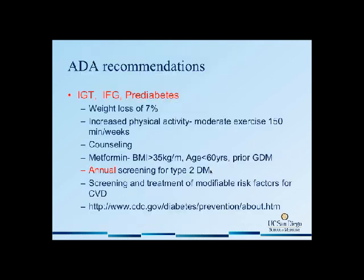Now, what does the American Diabetes Association recommend to prevent the onset of type 2 diabetes in patients who have had gestational diabetes or who are diagnosed with impaired glucose tolerance, impaired fasting plasma glucose, or prediabetes? This is taken exactly from their website. They recommend weight loss of about 7%, and increased physical activity, moderate exercise for about 2.5 hours per week. They also recommend counseling. Being counseled about weight loss and increased physical activity appears to be a better model than just saying it at a clinic visit.